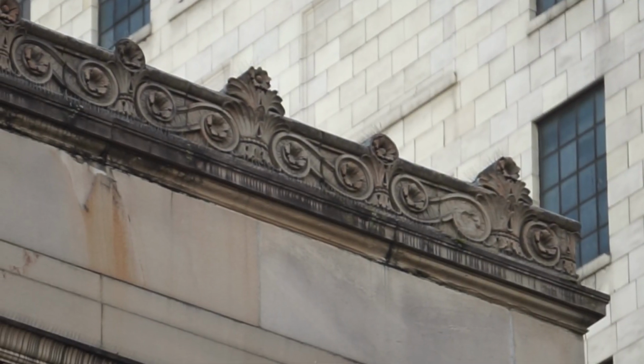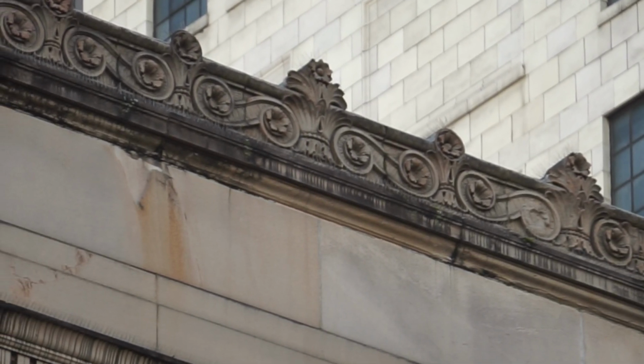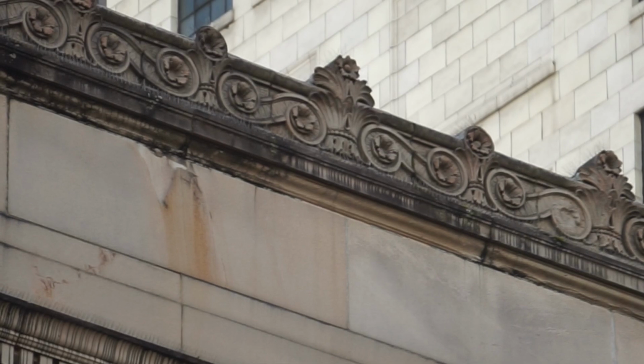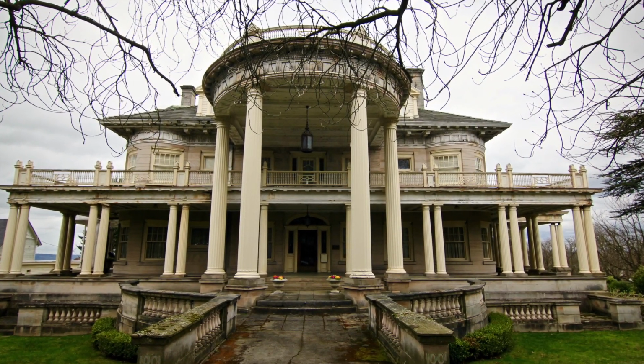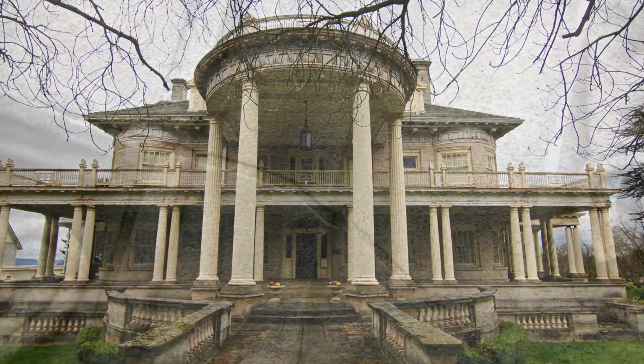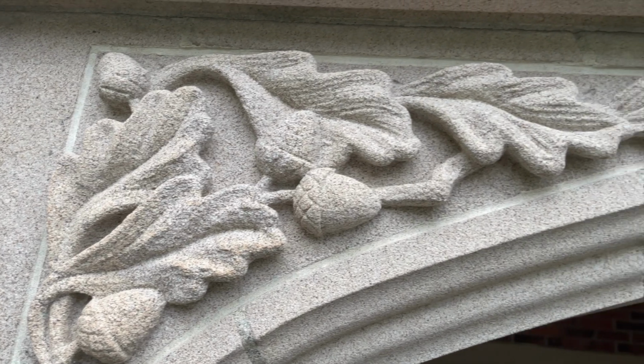Essentially, if well-moneyed business leaders were looking to impress or leave a lasting legacy, they went to the artists of the stone community. A prominent example of this is at the Rust Mansion here in Tacoma today, or on the campus of the University of Puget Sound.